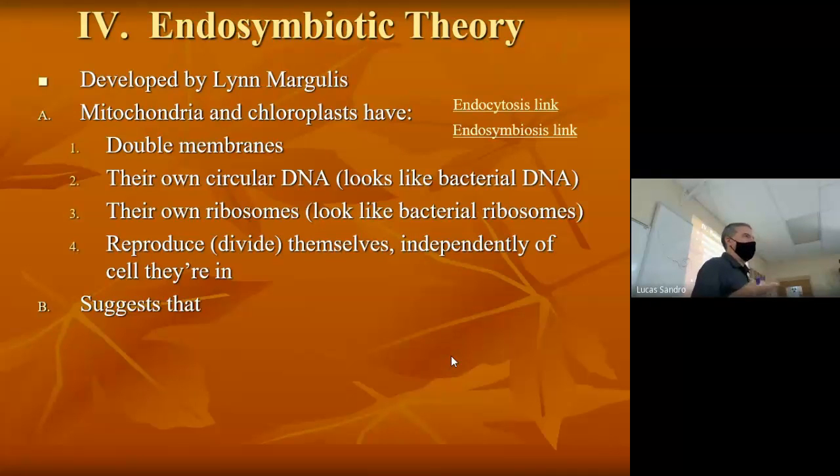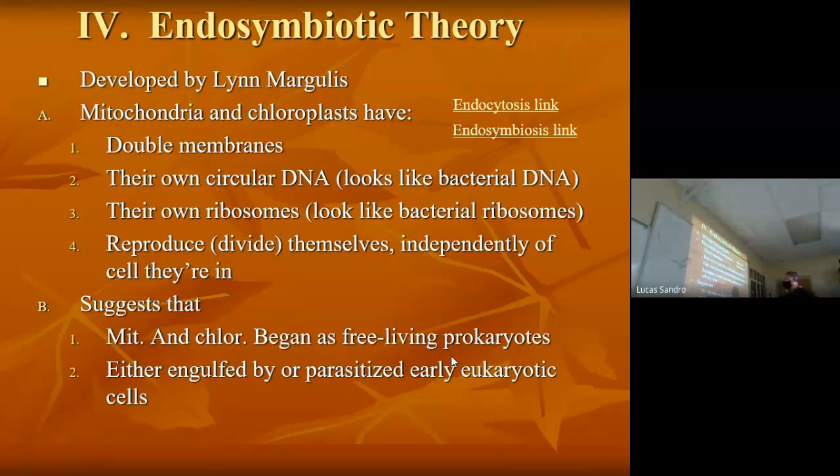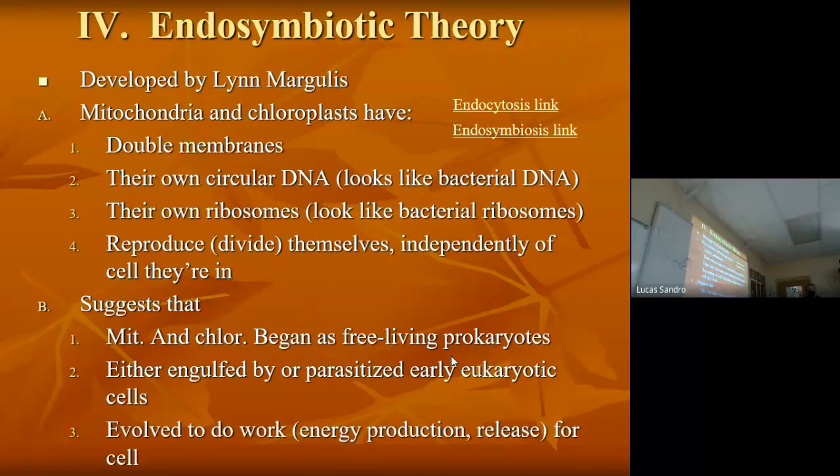They both thrive. All it takes is for them to do a little better than their neighbors and to pass on this little symbiotic relationship. And suddenly we have an evolutionary trend, right? So that's the idea. It began as free-living prokaryotes. Either it was engulfing, or maybe the bacteria was getting in there, trying to parasitize the big cell. Either way, all it takes is that it benefits both of them, and it's a relationship that lives on.